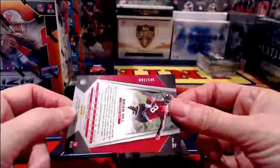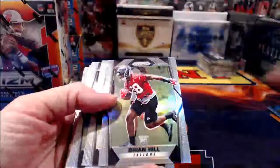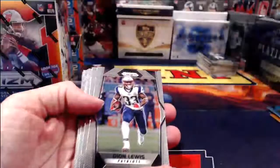For the Falcons, our hit here is Brian Hill to 149. Stacy Coley, Brian Hill, Cole Beasley, Doug Baldwin.